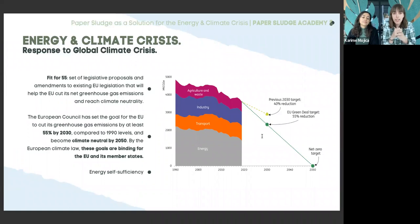For this reason, to tackle the response towards this, the EU has come up with a set of legislative proposals and amendments, and it's all called Fit for 55. Basically, the main goal of this set of policies is to cut greenhouse gas emissions by at least 55% by 2030, compared to 1990 levels, and ultimately to reach climate neutrality by 2050.